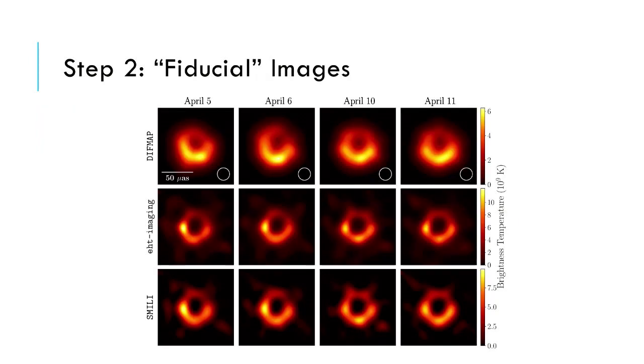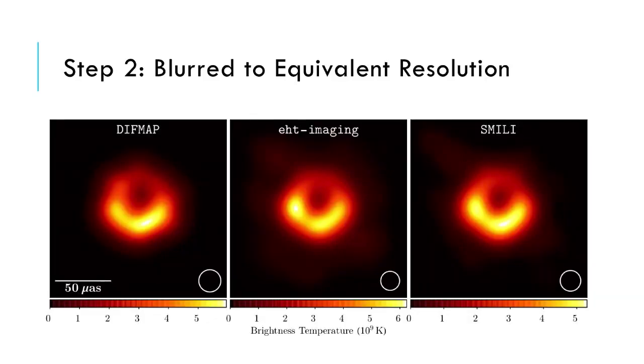These are our fiducial images from all of our methods on all of our days. And what you'll notice is that every day we see the same thing. The ring is there. Now, some of these images are blurrier than others. This is mostly an algorithmic difference. Clean, which is the algorithm that's implemented in diffmap in the top row, ends with a blurring step that blurs the image out to the resolution of the array, whereas the other methods will happily crunch down even sharper. But when we blur these out to the same resolution, these images look nearly identical.